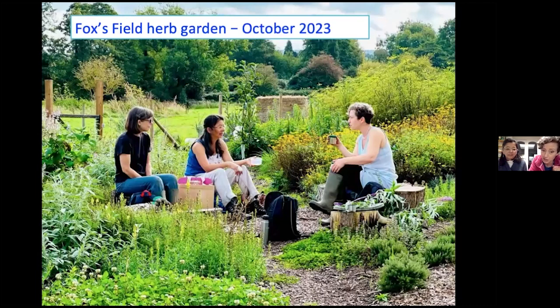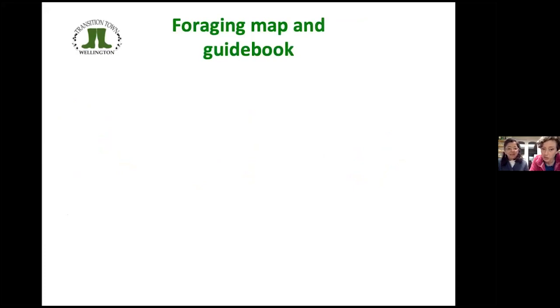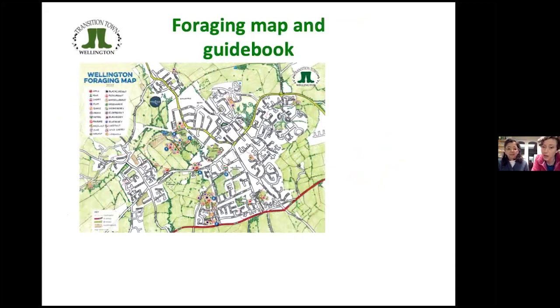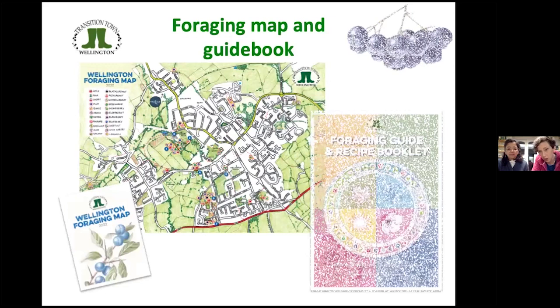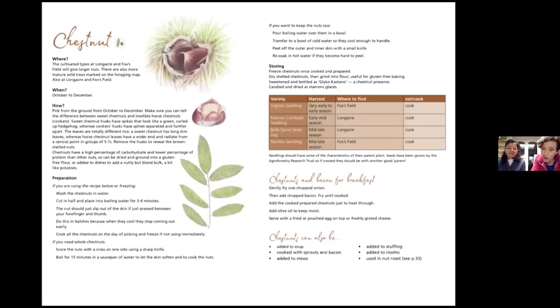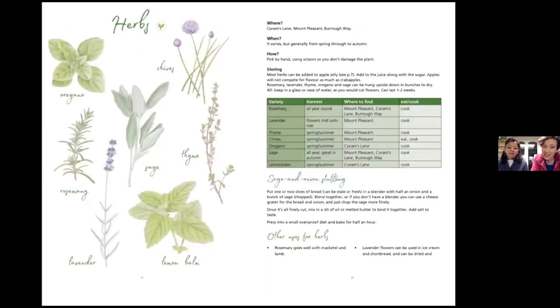We're currently working on signage. We think it's really valuable to have signs that don't need a computer, with a decent amount of information on, but also a QR code to link you to more information online. We've updated our foraging booklet and map, so that you've got a guide to where everything is growing, when it's ripe, depending on the species you're picking, how you pick them, what you do with them, and so on.